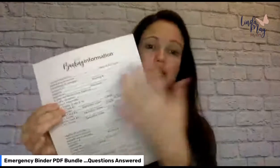And then we move on to the financial section. So we have banking information. And again, these are just forms that are nice and easy to fill out, so that instead of going through a statement, especially if you're in an emergency crisis or you're somewhere and you have to take care of something quickly, it's nice to have it all in one sheet, all at your fingertips.